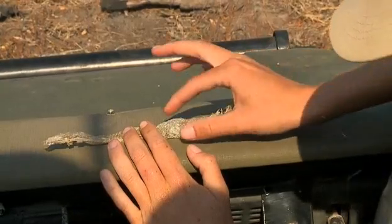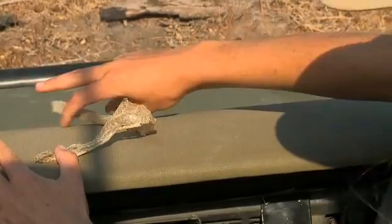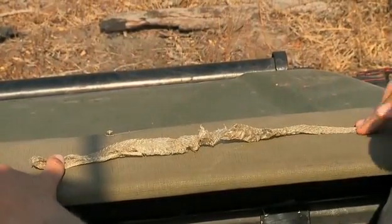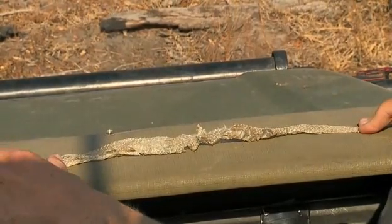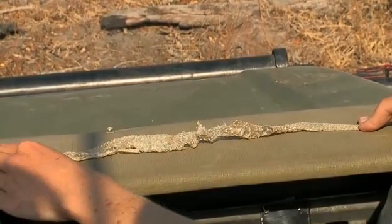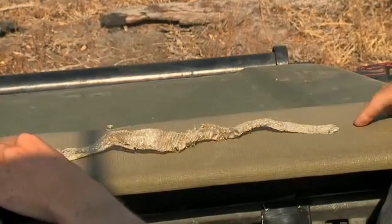It's not a very wide snake. This snake would probably have been about this length, so probably from top to tail it's about 30 centimeters, so maybe just under 15 inches. Might have been a little bit longer because there's no head and there's no tip of the tail on the snake skin.